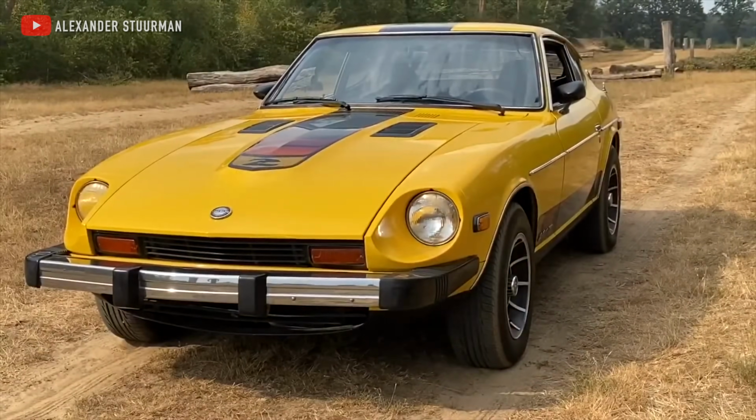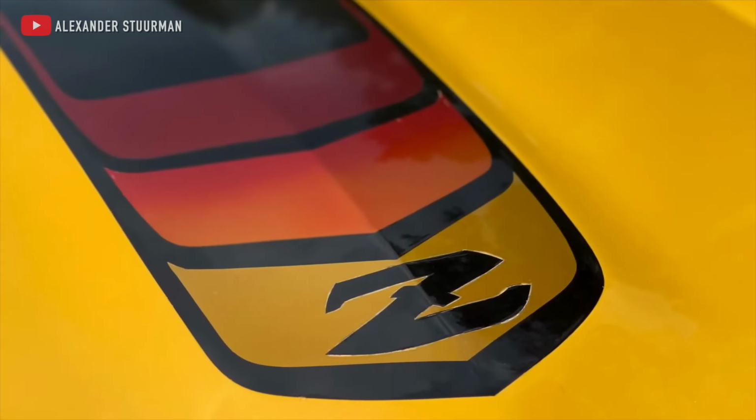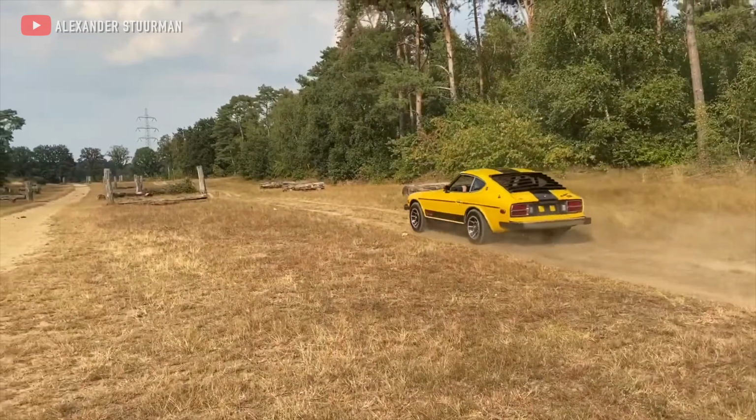And the 280Z, just like its predecessors, received a bunch of special editions. First was the 1977 Zap edition. They're all painted sunshine yellow with black stripes and red and orange chevrons. They only made about 1,000 Zap editions.